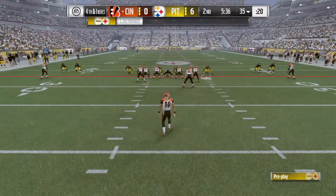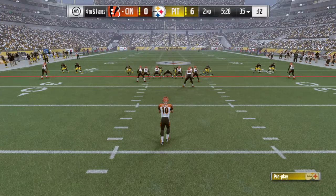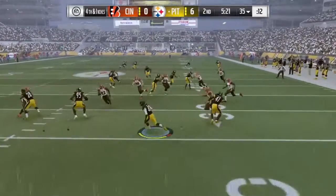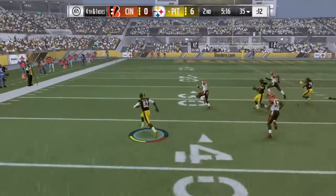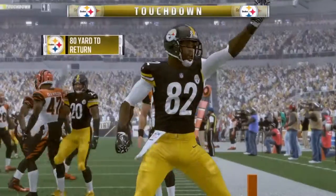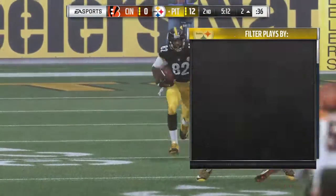So now the Cincinnati native, also former Bearcat, and now a Bengal, Kevin Huber, to punt it away. And now a high kick here as he'll try to hang it up there. Fielded at the 20. And some room to roam now. And he's free going down the left side. It's a foot race. And into the end zone. Touchdown, Pittsburgh. J.J. Nelson, 79 yards.